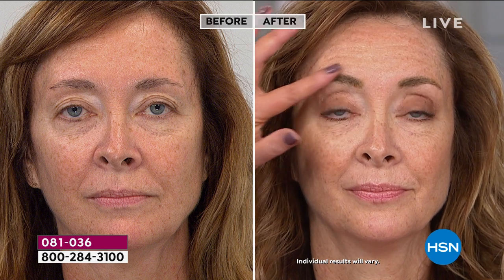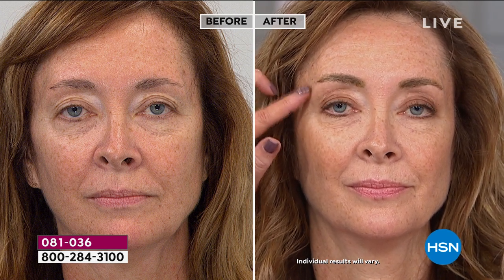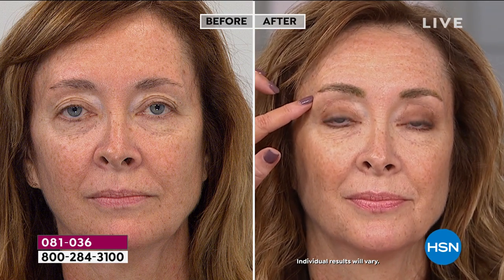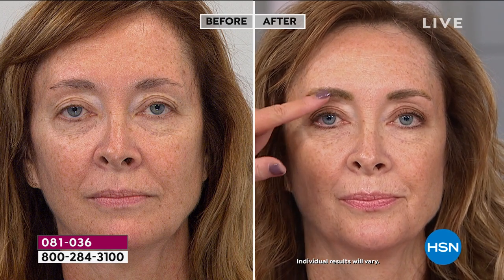So if you've tried every product out there, look at the difference in her before and after. Now, we could actually even extend this a little bit more. I think she was being a little bit conservative. I'd like to take it out even a little bit more. So wherever you feel that your natural brow should go, look at how beautiful and defined, and the difference in her eyes. Her eyes are like blinging. It makes the whites of her eyes brighter, makes her blue eyes pop.